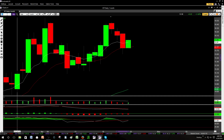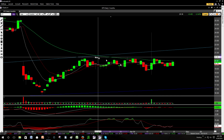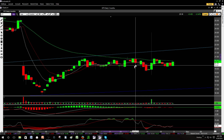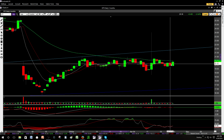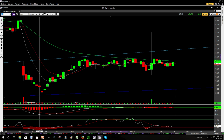IDTI. This one, bullish engulfing. It's hanging around a 50 EMA here. It needs to break over. If it pulls back to $20.15 and holds, you can risk the bottom of these candles here for a $22 move to the upside.